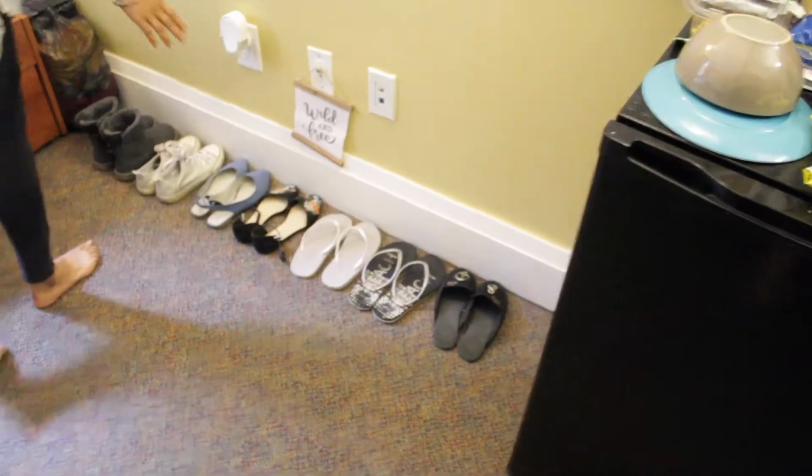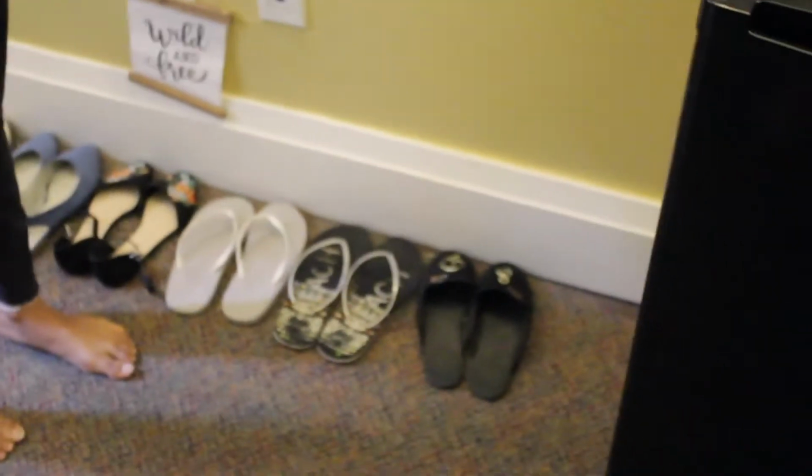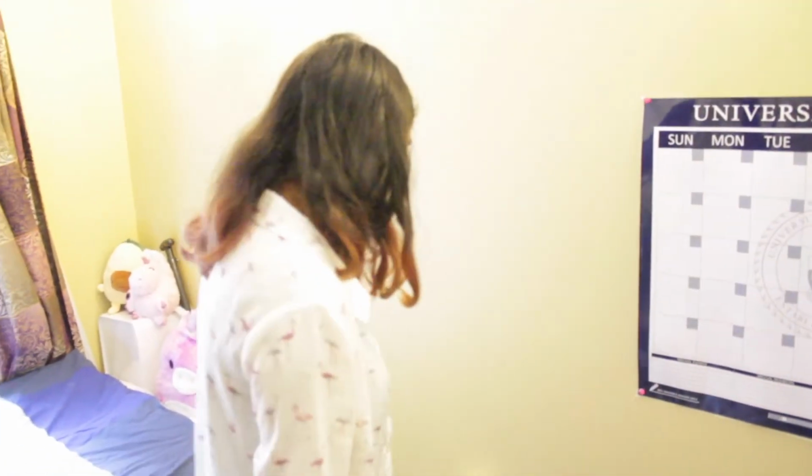I just have my summer slippers lined up over here. This is a pair of slippers that I use as my bathroom slippers, which is really important if you're coming to residence. Usually, unless you've asked for a room with a washroom, you have to share a washroom with a couple of people. And whenever you're using a public shower, it's always preferred and recommended that you use a pair of slippers. So that's a thing that I learned once I came here.